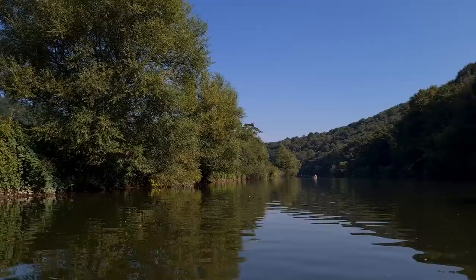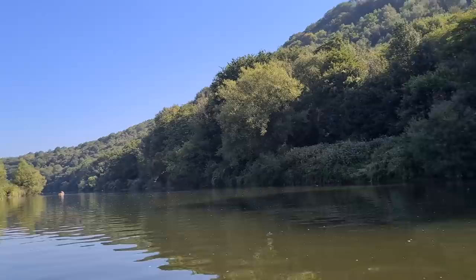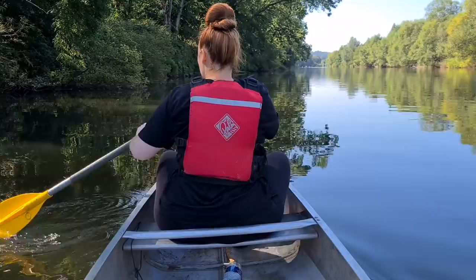But yeah, this is really nice. Shall we spin? Because we're going against the current. Here's the view. We can always faff around down there at the bottom. But yeah, this is the view. You can't steer from the front. Change.